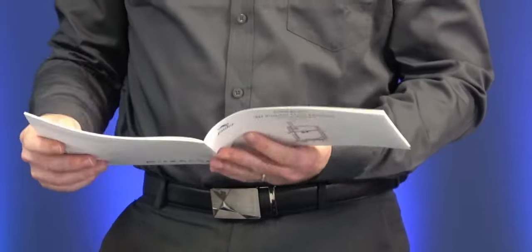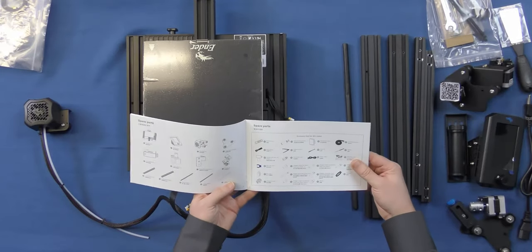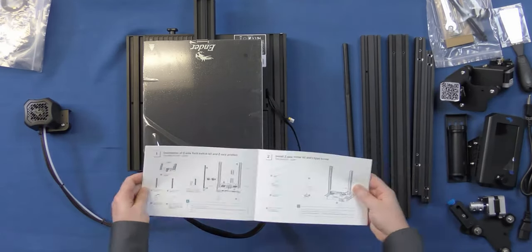And back to the book. Jeff will be so proud of me to see me reading the manual.